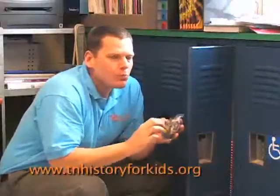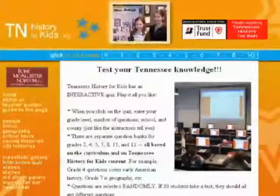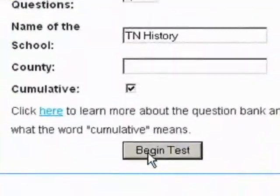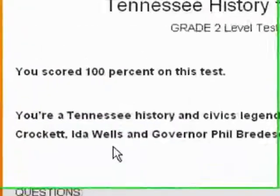Working our way down the nav bar, the next thing on the list is an interactive quiz. This is a pretty interesting little tool. Since we've created it, more than 10,000 people have used it to get ready for the TCAP test, brush up on their history, or just compete against their little brother. The way the quiz works is that you say what grade level you want, and then type in a number of questions, and away you go. After you finish, you can print it out and put your name on it.